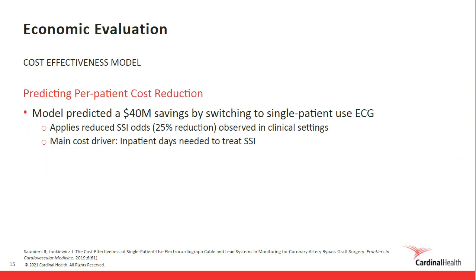We will now take a look at an economic evaluation. So it is likely that one key measure of success will be related to cost. An economic model that applied the SSI reduction observed in the Medicare data set I presented earlier found a $450 savings in 40-year per patient costs. This was significant and largely driven by a reduction in length of stay.